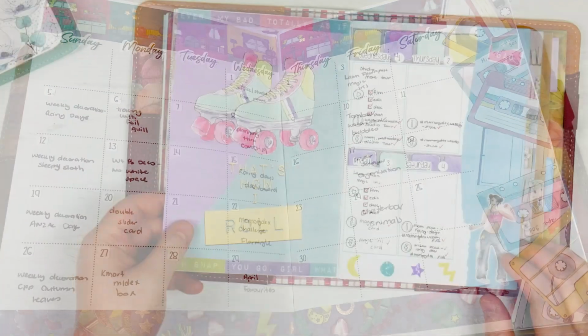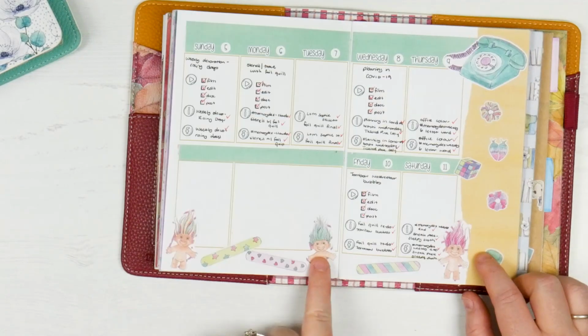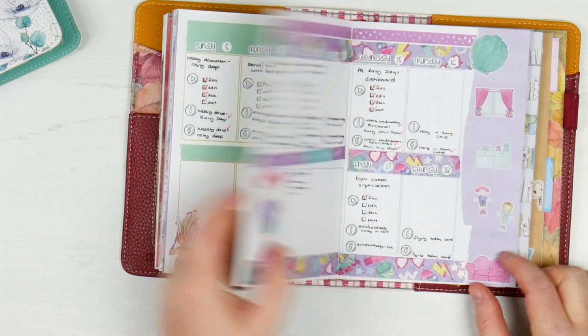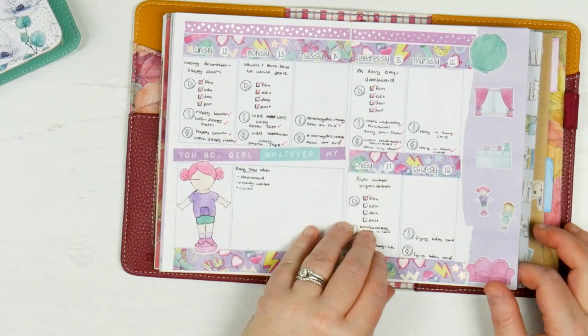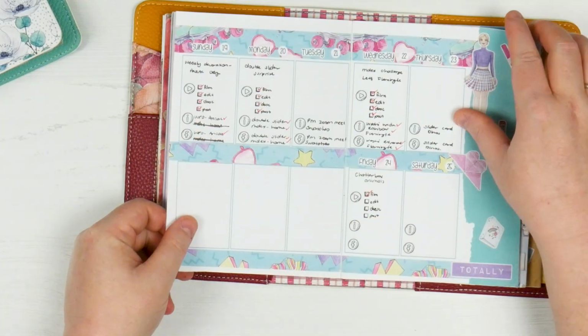I missed that one. I actually really like this kit. I should be using it more often. I played with a bit of stamping on that one. A couple of the trolls in the background, I just fussy cut them out. Easter cards, rainy day ideas. Oh, they were ideas to use with the rainy days kit.